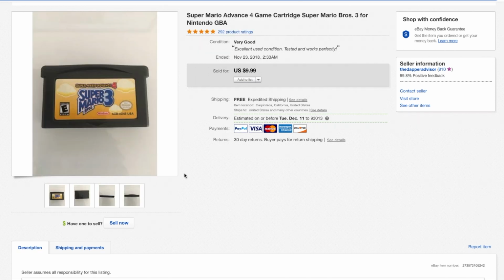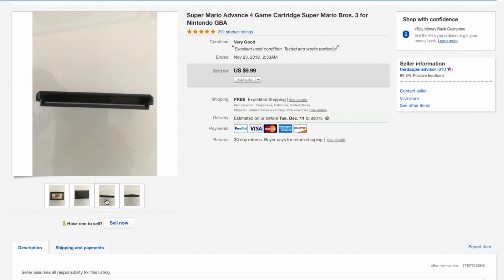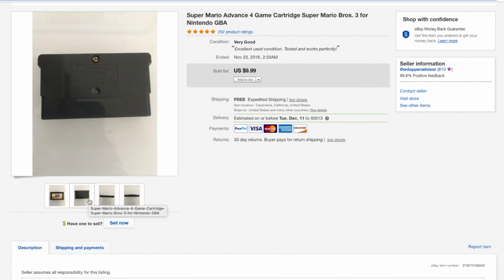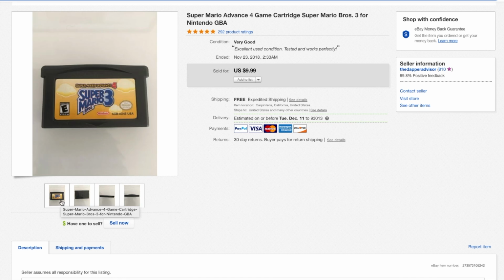Here's just a Super Nintendo, a Super Mario game that I picked up. This was actually in a lot of games, and I think it was like 25 games that I got, and I already made my money back after selling 2 Pokemon games.